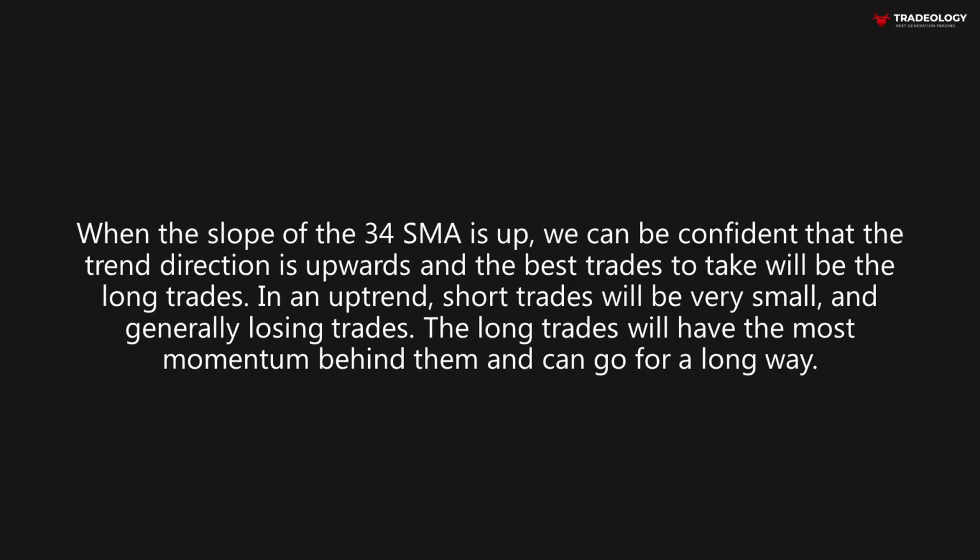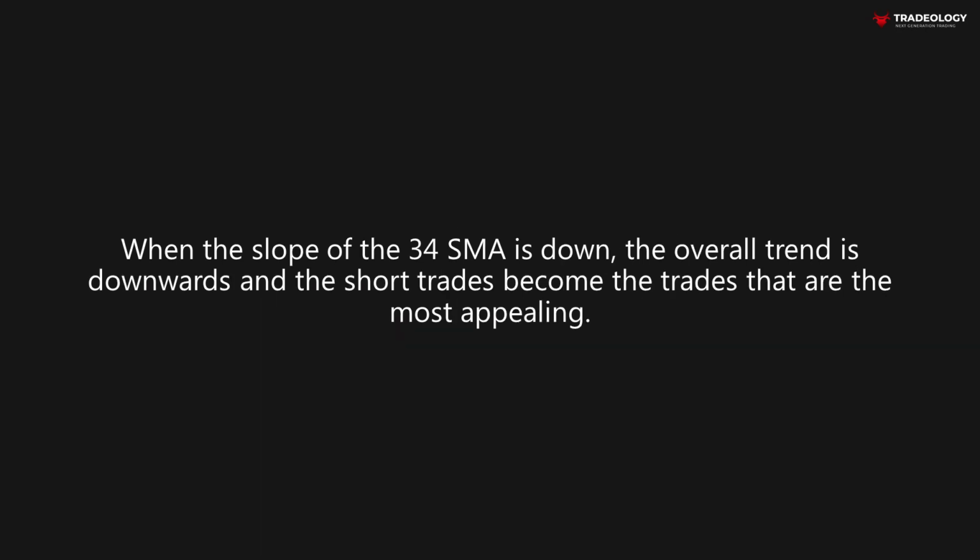When the slope of the 34 SMA is up, we can be confident that the trend direction is upwards, and the best trades to take will be the long trades. In an uptrend, short trades will be very small and generally losing trades. The long trades will have the most momentum behind them and can go a long way. When the slope of the 34 SMA is down, the overall trend is downwards, and the short trades become the trades that are the most appealing.